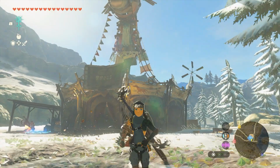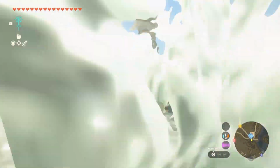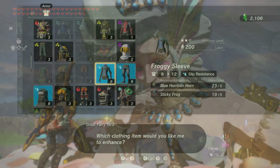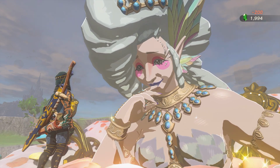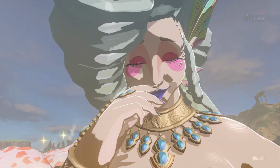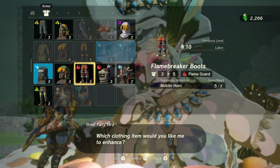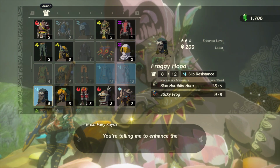Once equipped, we'll have some slip resistance, and that's nice and all, but we want to be fully slip proof. So now all that's left to do is find the materials needed to upgrade our Froggy sleeve, leggings, and hood at a Great Fairy Fountain. Almost every piece of gear in Tears of the Kingdom can be upgraded 4 times, with the cost becoming steeper and steeper each time you level up.